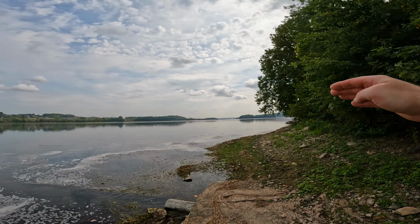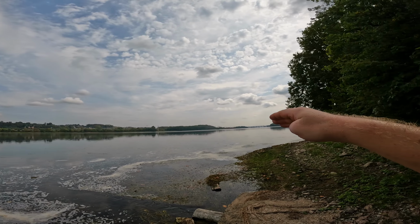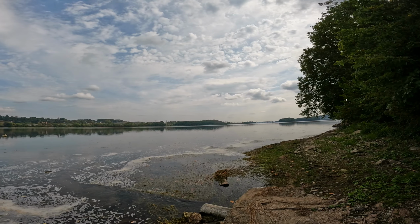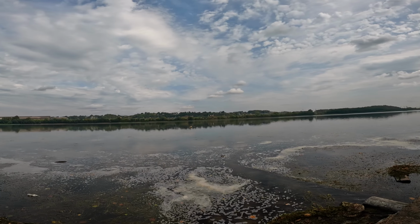I think that's it. I think the Epler ends right here, roughly. Again, I'm not looking at a map right now, so I can't tell you exactly, but approximately there. Again, the area we're looking at is right here.